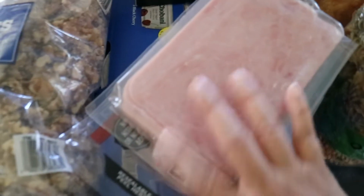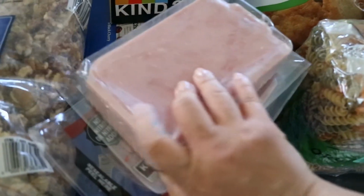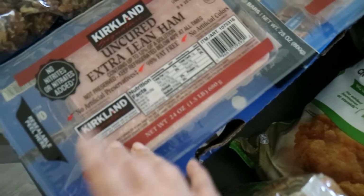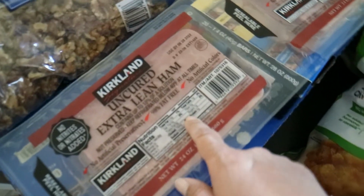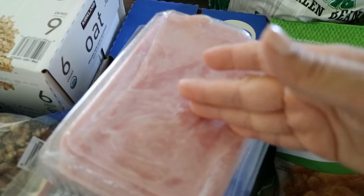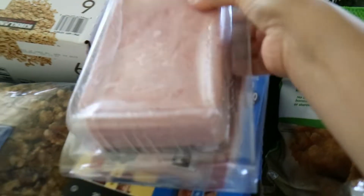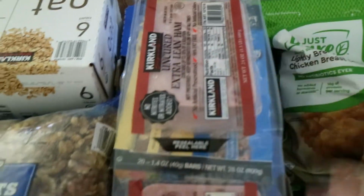We got some deli slice ham here. This is usually the best priced deli meat for their uncured selection at Costco. So we went ahead and got the ham again. What I like to do with these is cut them in half and then wrap it with saran wrap and then foil and then freeze one of them. But you can just freeze one whole pack by itself if you wanted to.